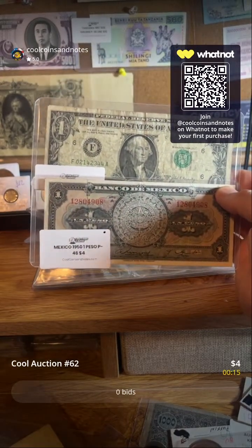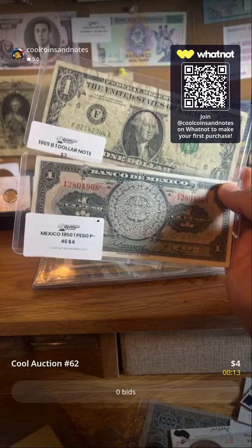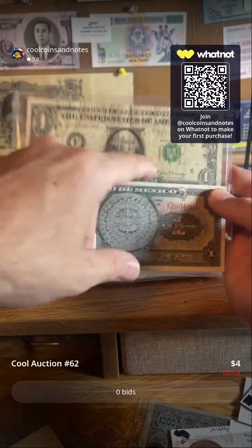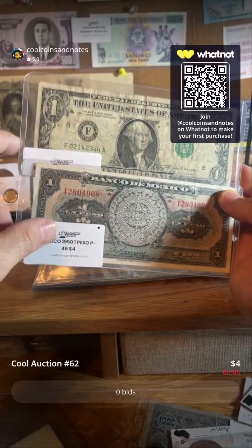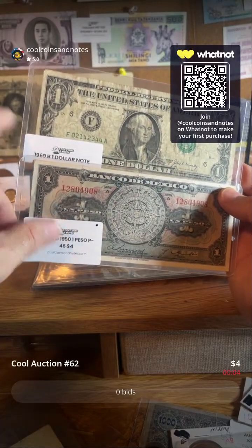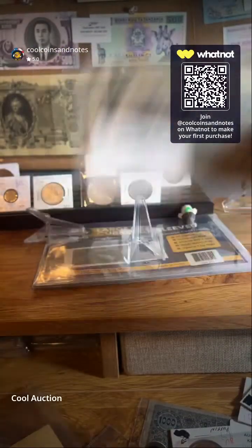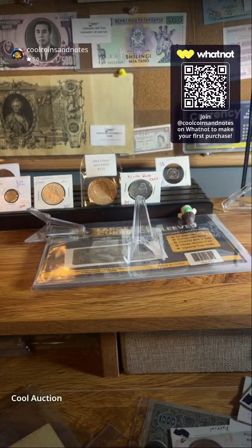We've got a bar note. And we've got a Mexico 1951 peso. I don't do much US. This came in with some foreign stuff. It is cool, though. Actually, this is the $1 note. Never mind. I thought that was my bar note. Mexico's cool. Anyway, moving on.